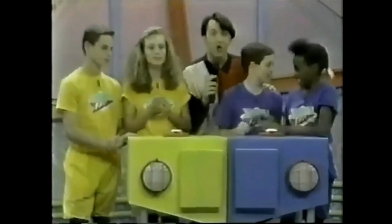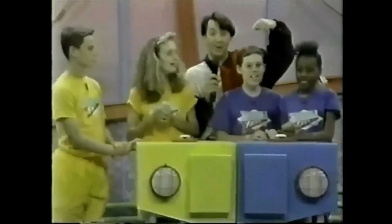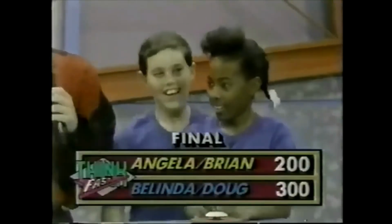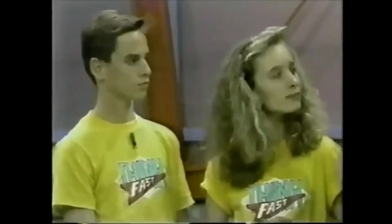Which means the score is blue has 300, gold has 200. Blue has made an amazing comeback. They're going to the locker room! Okay! What an amazing game! That was such a comeback! Blue hadn't won anything the whole way through. They come back, they win the last event, they win the brain bender, they win, they're going to the locker room. Gold! You guys played a great game, and it was an amazing comeback that the blue did. I'll tell you what, you get to split the money that you got, plus you get these great prizes that Henry J. is going to tell us about right now.